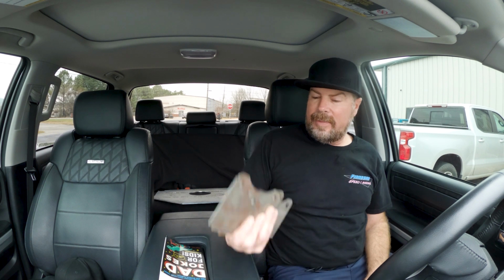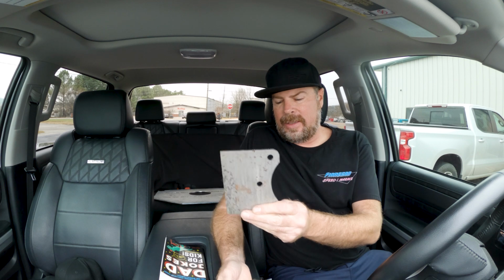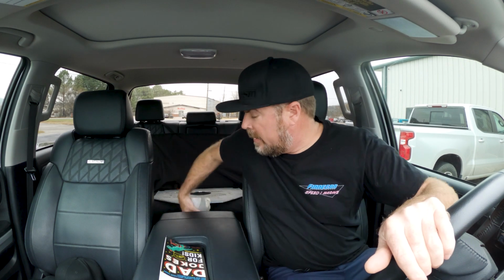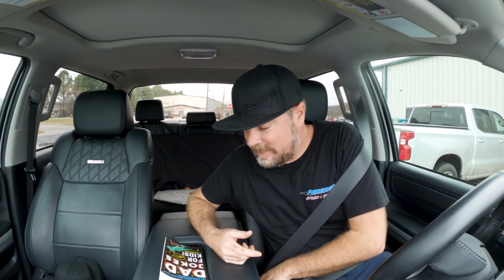Score! Not only did Ryan have a mid-plate, but he also gave me brackets to go with it, which is sweet. So, basically, frame bracket, and then gusset to go under it. And we'll modify them to fit our stuff. And if they don't work, we'll make our own. No problem. All right, back to the lab.